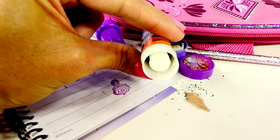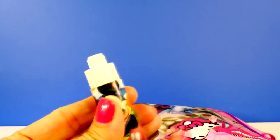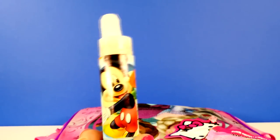Oh my gosh. Okay, here is a closer look at the most pitiful glue stick in the history of glue sticks. Look at this thing. Oh my goodness. Oh, that is terrible. Boo. This is a glue stick fail.